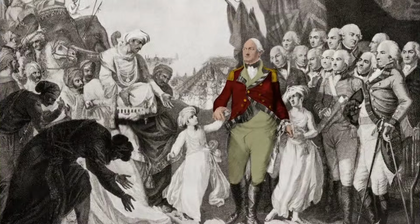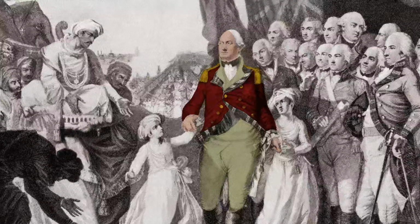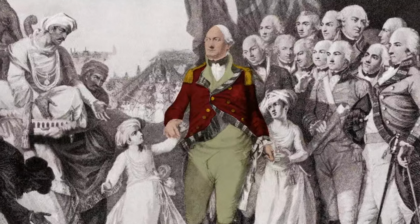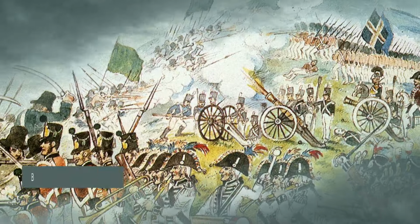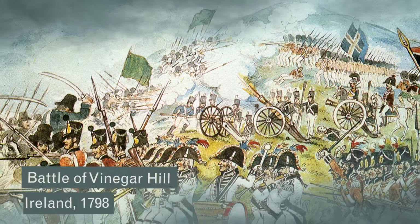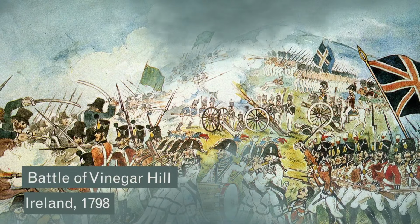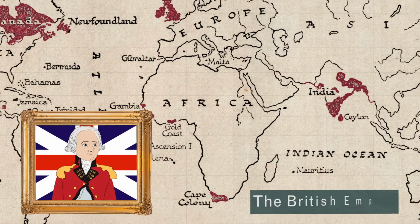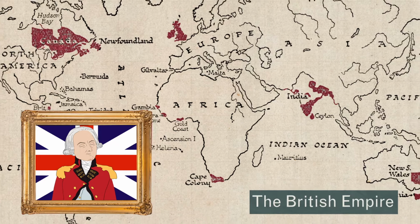In 1792, as commander-in-chief of British forces in India, he defeated Tipu Sultan at Mysore, massively expanding Britain's influence. And in 1798, as Lord Lieutenant of Ireland, he oversaw the defeat of a French invasion and an Irish rebellion. Cornwallis may have been defeated by the Patriots, but he continued to be a valuable asset to the British Empire long after the Revolutionary War.